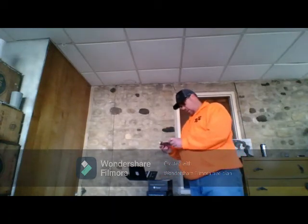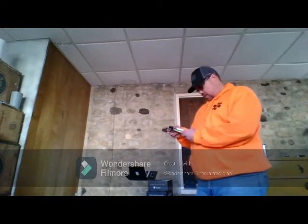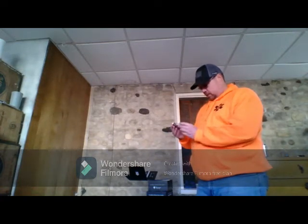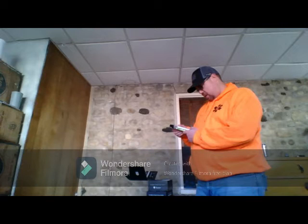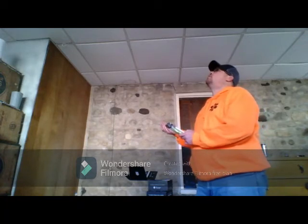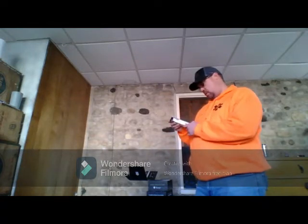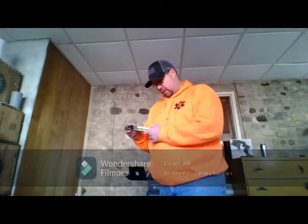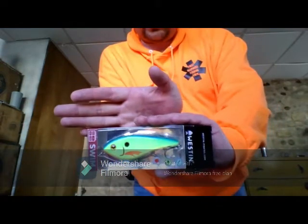Next we have, ooh, this is a big boy, a Weston, what are we calling this one? Swim Glide Suspending. Looks kind of like a lipless. It says running depth is 0.5 meter to 2 meters. It's roughly 3 feet, so up to 6 feet. It's 32 grams. I'm not good at conversions, so I'm not even going to try. And this is the blue-black chartreuse. It's a big size lure. You can see it's almost the size of my hand. Should work pretty well.